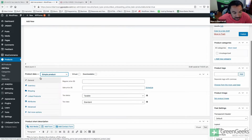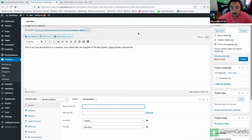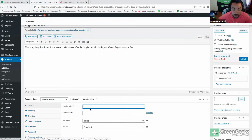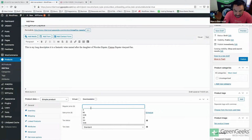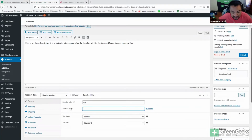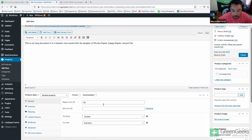So under that, once you have defined what type of product that you're selling, you can go ahead and select what the price is going to be. So in my case, this is Argentinian pesos. So this roughly translates, man, I don't even know what the peso is right now. But in Costa Rica, basically, a Catena Zapata is around $60, which is a good price for a bottle. So a sales price, do you want to have this item for sale? Yes. And if so, how long? From this date to this date. In my case, I don't want to have any sale.